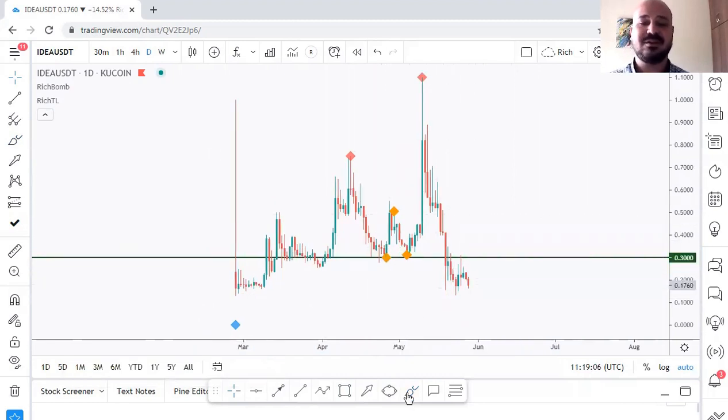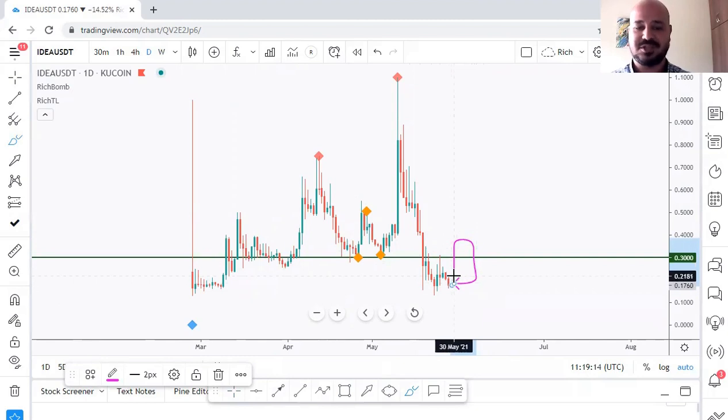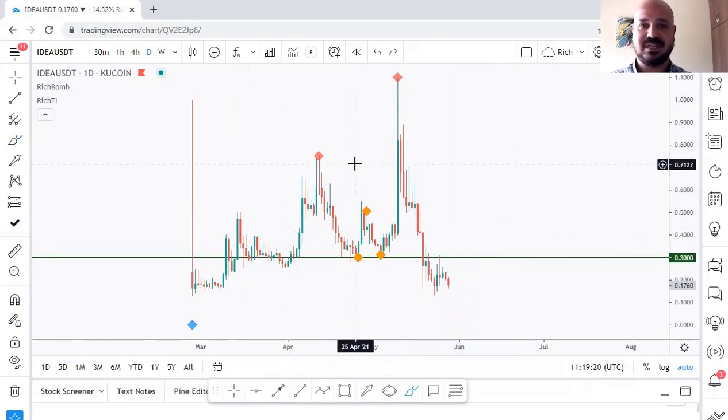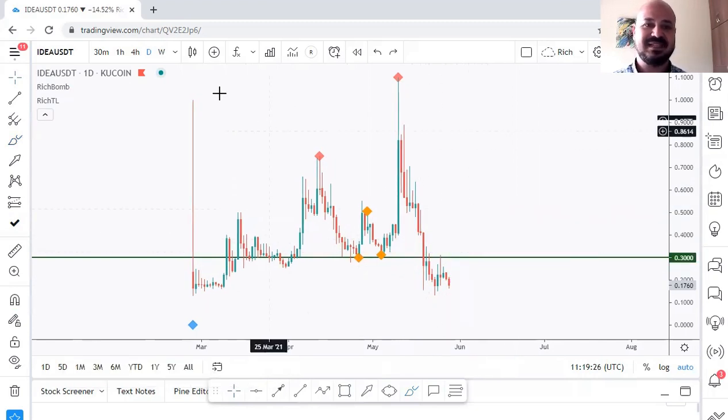Now for the buyers to take over, just from the daily time frame, we need to see another big bullish candle, a massive bullish candle, or 2 big bullish candles closing above it. Then on the retest, we'll be looking for buy setups, or we will be entering a buy, but around this area. And I'll show you an example in a bit.